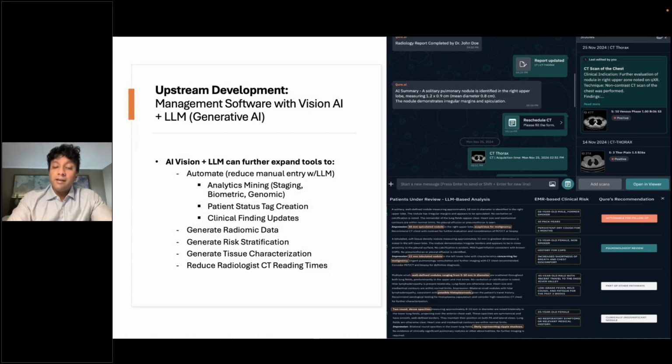You can get radiomic data, you can get risk stratification, you can actually assign a risk assessment to that lung nodule, and that could trigger additional workup. You can generate tissue characterization, and ultimately the best part about this is that it actually reduces the radiologist's CT reading times. So they can become more efficient, they can catch lung lesions, they can compare and provide accurate measurements. They can also make sure that they have better reads, and that the reads have some conformity across the system.